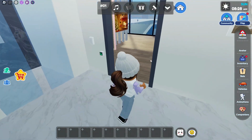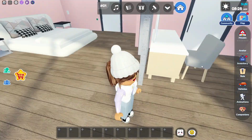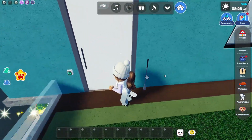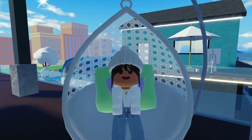Okay, so we're here on our third floor and let's just look at these rooms real quick, okay? So we have this pink room over here, which is so nice. Okay, you know what? I think I want this room. And it also connects to a balcony over here as well with a little mini golf course. Oh my goodness, that's so nice. Okay, so now we're gonna go over here with our bathroom, which is all yellow. All right, guys, so we're done with this house and now I'm gonna show you guys a secret.